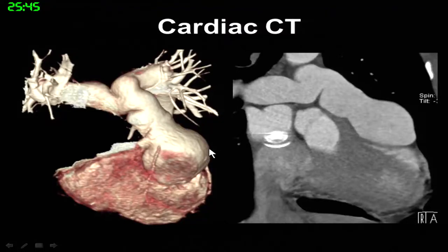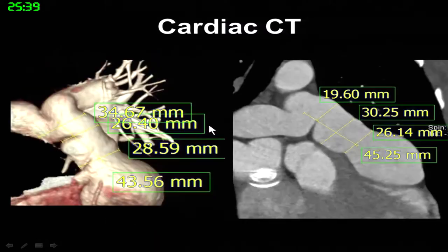When we performed cardiac CT, you can see this structure, and then we measured the diameter. Actually, in most cases, the cardiac CT, cardiac MRI, and cardiac echo all give different measurements. So we should consider all the measurements and then make a decision about what device is needed.